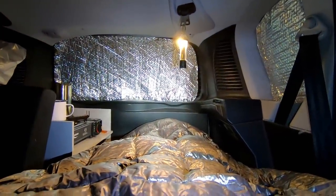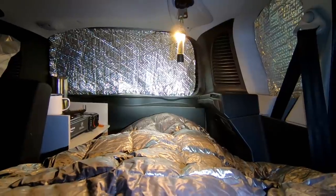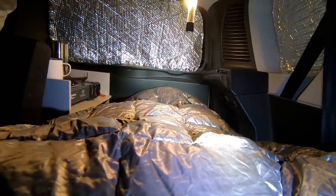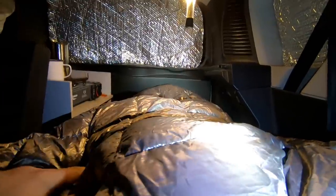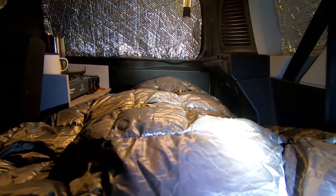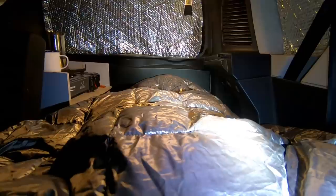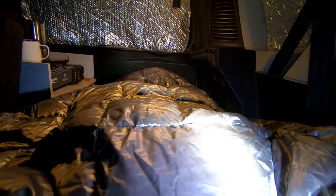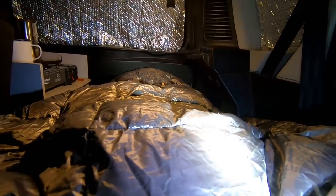Well, we're fast forwarding a little bit in time now, and this is my last night here before I go home tomorrow. And I just thought I'd show you my Costco quilt, because it has been rather cold actually in the night time. But I'll tell you what, I have been absolutely toasty warm.